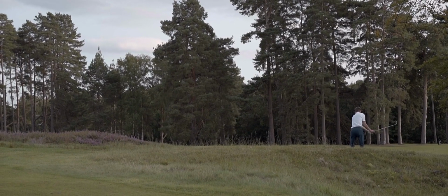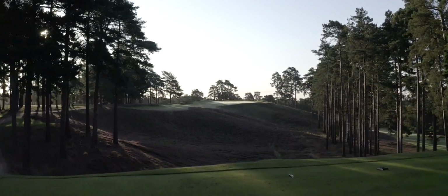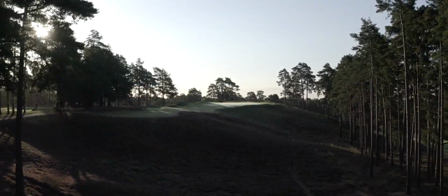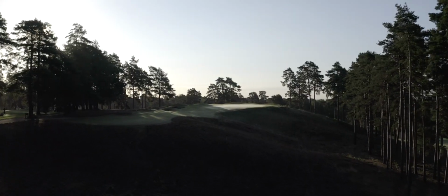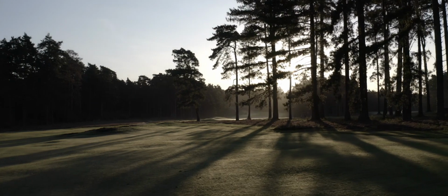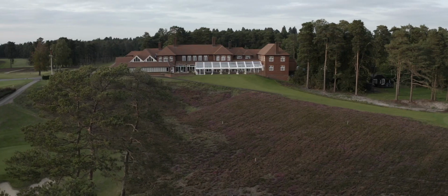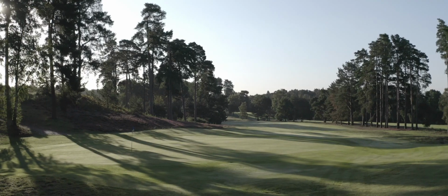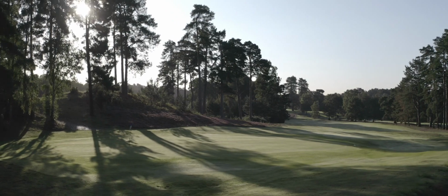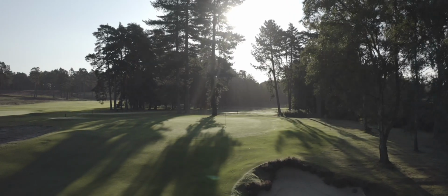And as you play amid the towering pines and purple heather, it's impossible not to feel a sense of serenity that is far removed from the bustling city. With elevation changes, brilliantly contoured approaches, and picturesque views across the property, the Red and the Blue offer variety and strategic challenge in equal measure. The Berkshire is nestled in a formidable golfing landscape and is perennially near the top of the UK rankings, along with many of its neighbours.